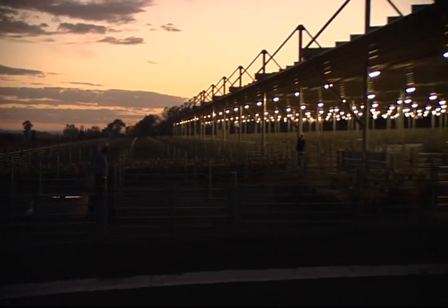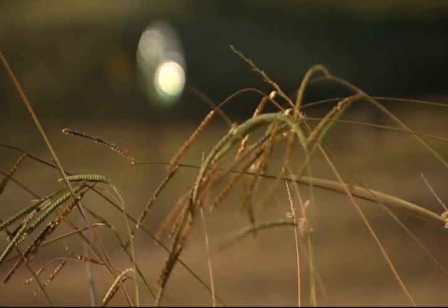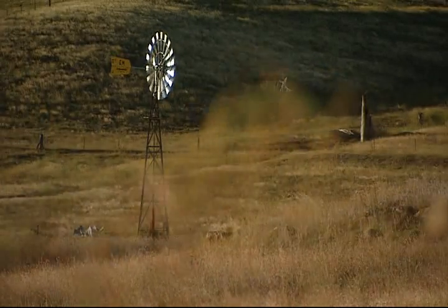A livestock exchange built by regional infrastructure operates as a strong selling centre, a community asset and draws business into the local shire.